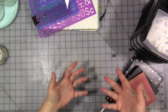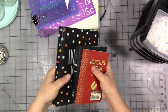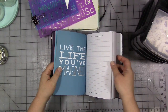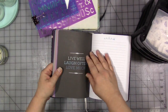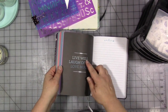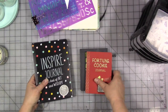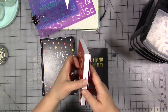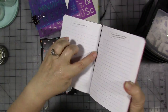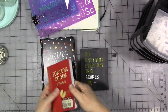I also collect quotes from literally everywhere. Now, I do have some books I pull quotes from. These were all found at random times at different places like Marshall's or Ross Dress for Less or TJ Maxx. And they're all journals of some sort, but that I'm never going to use for journaling. But what I bought them for was because they were journals with quotes in them. This one's really cute. Every journaling page has a little fortune cookie quote at the top. And you can see where I've ripped, I just ripped the pages out. I use the quote in my work and then have at it.